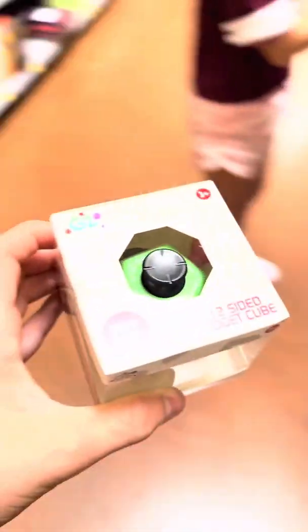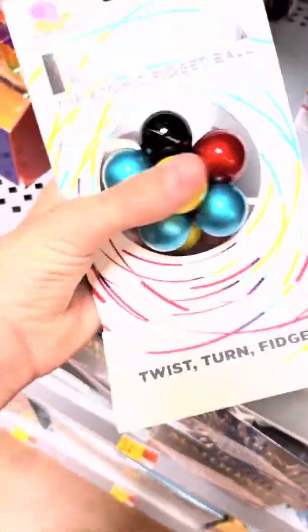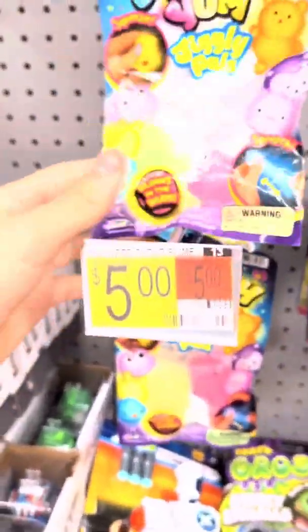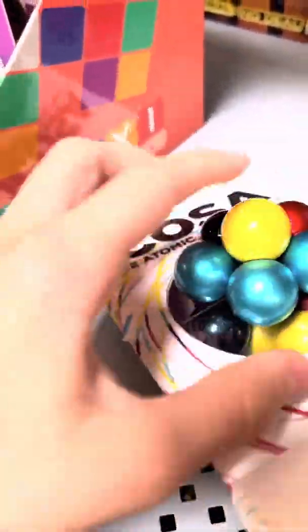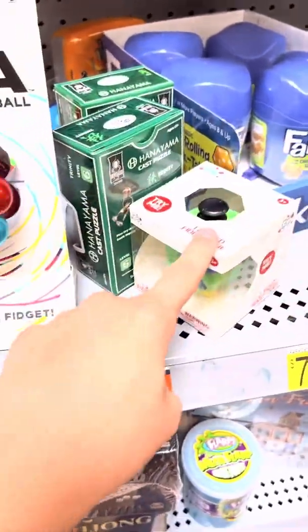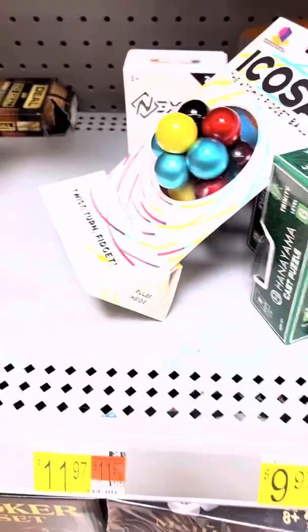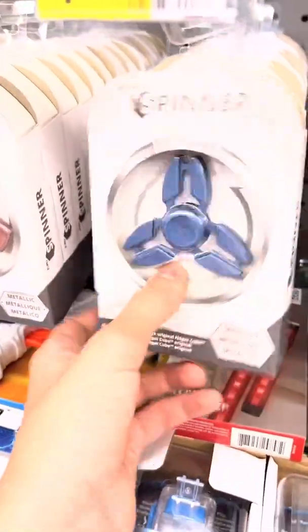So the next time that I come to Walmart, I'm gonna get a 12-sided fidget cube and the fidget ball, which is my dream fidget. They have mochis. This is so good. But yeah, the next time I'm here, I'm gonna get the 12-sided cube and the fidget ball. Well, I actually have this same fidget spinner.